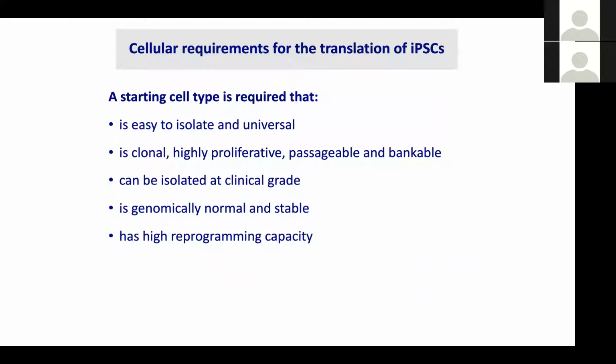Okay. So what we then need is a cell type that is easy to isolate from as many patients as possible. Ideally, we want this cell to be clonal, highly proliferative, passageable, and bankable. And the reason clonality is an important issue is that if you think about how we get skin fibroblasts, we take a skin punch, and in that skin punch, you're going to have thousands of cells from that individual. When you take that population of cells, it's a polyclonal population, and you try to reprogram that polyclonal population. Well, within that population, only some of those cells are going to start to become iPS.